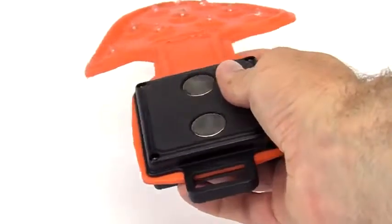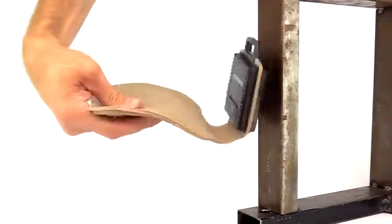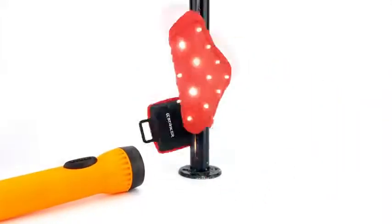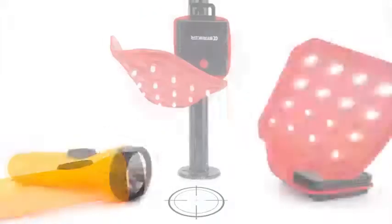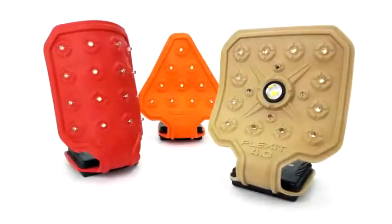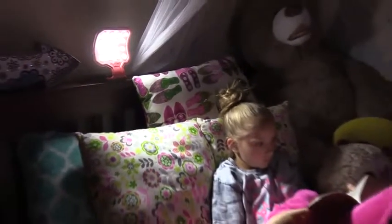The Flexits also have a non-slip, non-marring base, which is equipped with two large neodymium magnets. Basically, users can bend, fold, wrap, stick, or hook the Flexit to position and aim the light exactly where they need it. We have three Flexits to choose from. The Flexit 2.0 is a great all-around flexible flashlight. It boasts 200 lumens of light and has four modes, including a hazard.